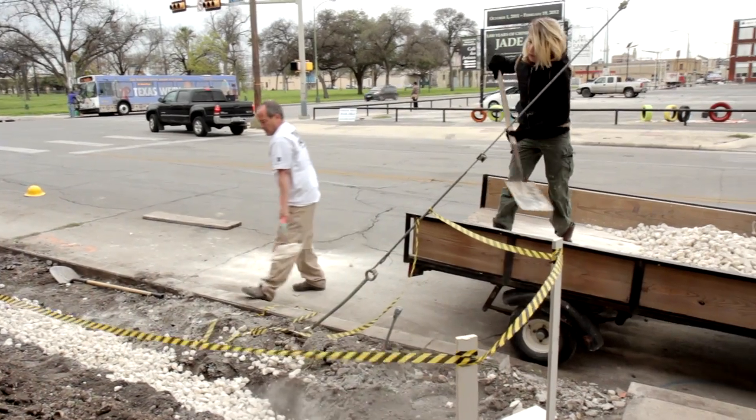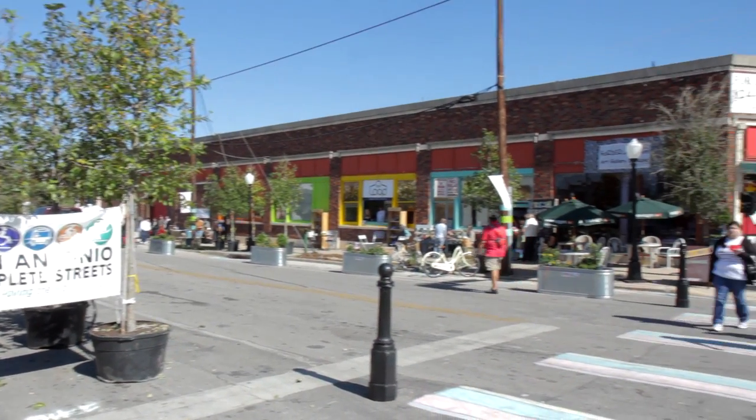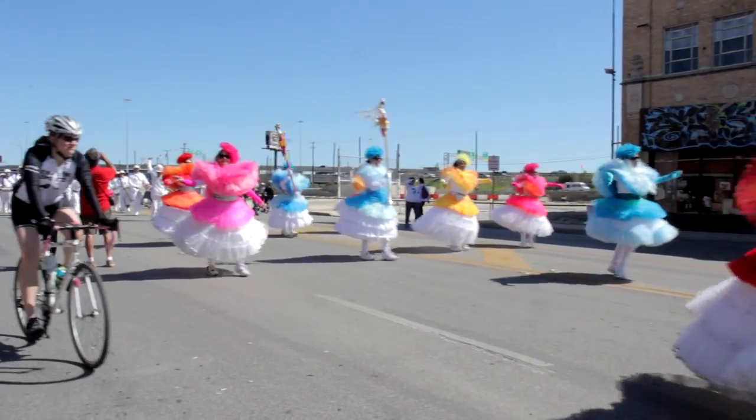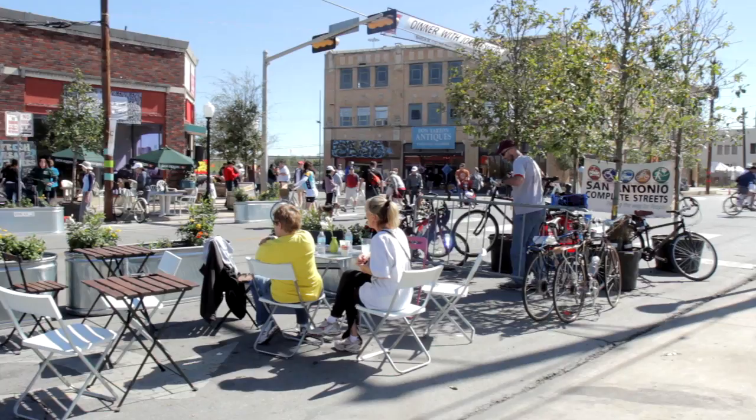We're building a rain garden that's going to help filter the water that comes into the area, and it makes it cleaner when it gets into the river. For San Antonio, it's great because you guys have an amazing downtown here, and this is a chance for us to show how on some of the edges of the downtown where there's not as much activity as you have in the center, to be pushed out, and how you can reactivate this area.